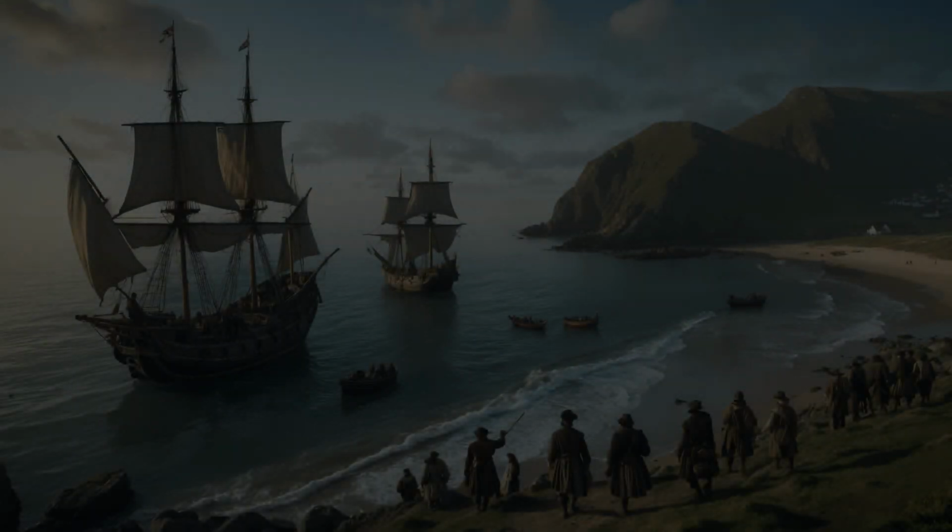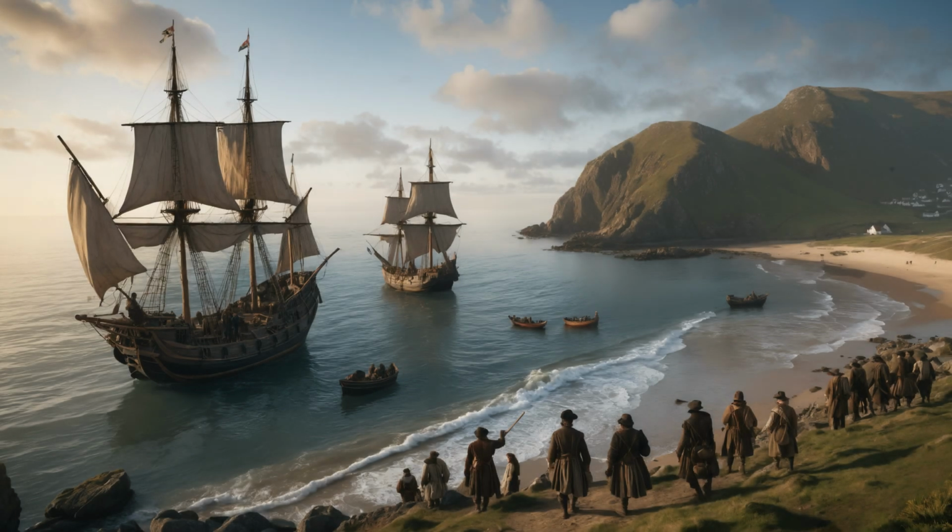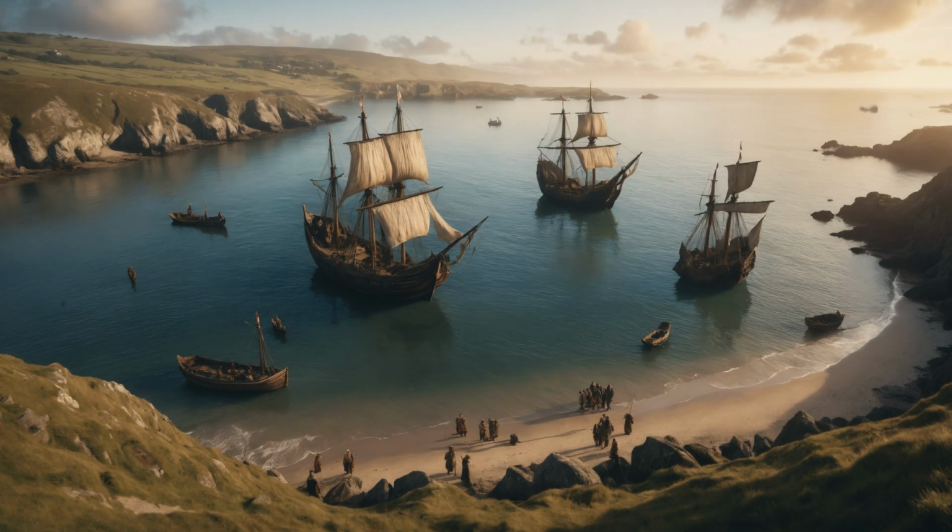It was 1587 when a group of English settlers, led by John White, arrived on the coast of what is now North Carolina. This colony was not the first attempt at establishing an English presence in the New World. In fact, this was the third attempt. Both previous expeditions had failed.